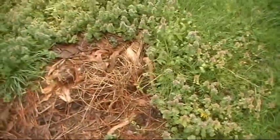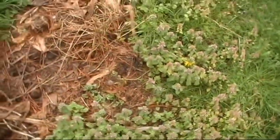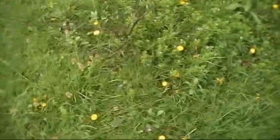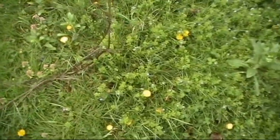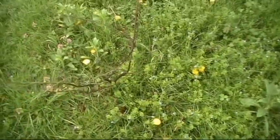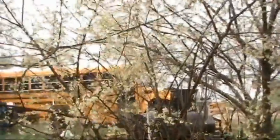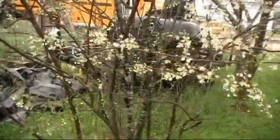We got a sucker here off of the plum bushes that's been here. They pop up everywhere and you got a plum bush. This was one I planted last year. It's a different kind of plum. It's a beach plum. Of course, the two big ones here are American plum. And they really got the blooms on them right now.